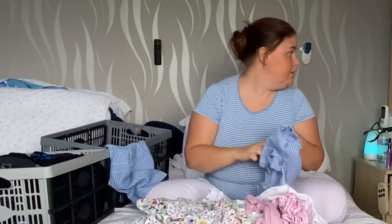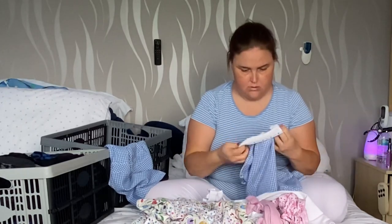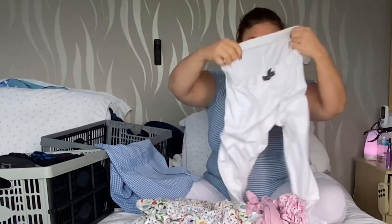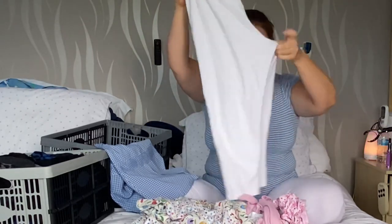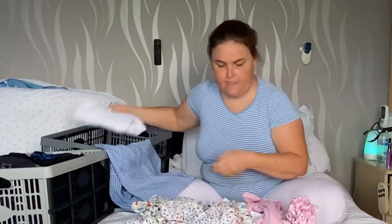If you've been here a while, you'll know that my general rule of thumb is one load a day and put it away. My baskets fold up and go into my laundry tower, and generally one load of them is one load of my machine. So as soon as the basket's full, I go and put it in the machine. And that is how I keep on top of my laundry.